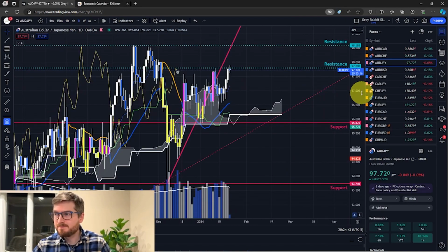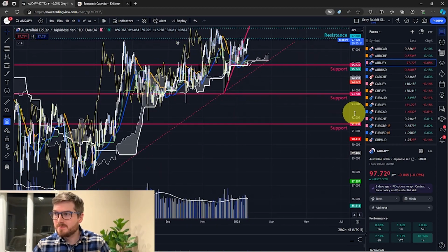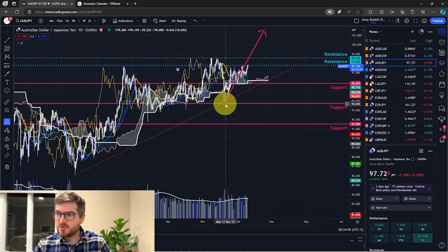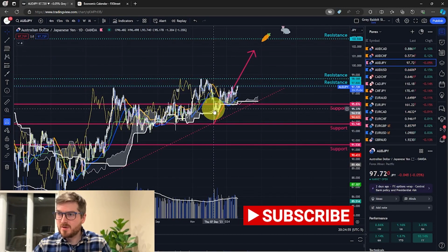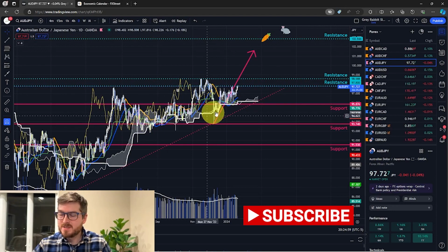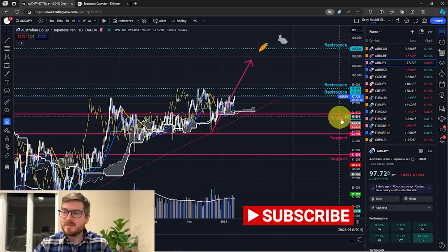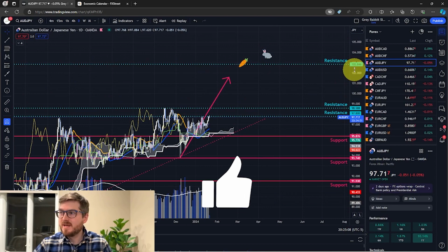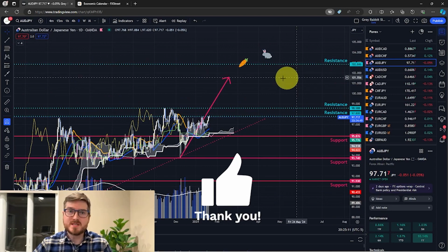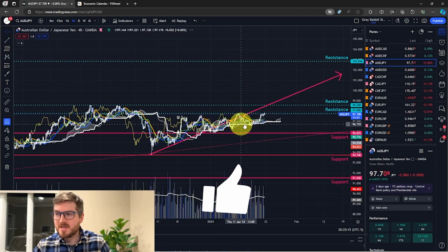And now guys, on the daily, hold on, let me just zoom out a little bit. So we've had a nice touch on this trend line here, right? This looks like a little cup and handle. And so I'm expecting price, since we got a nice retracement back down to these levels and we got supported here, to break out, and I'm expecting price to reach up to this next resistance level at the 102.846 level.